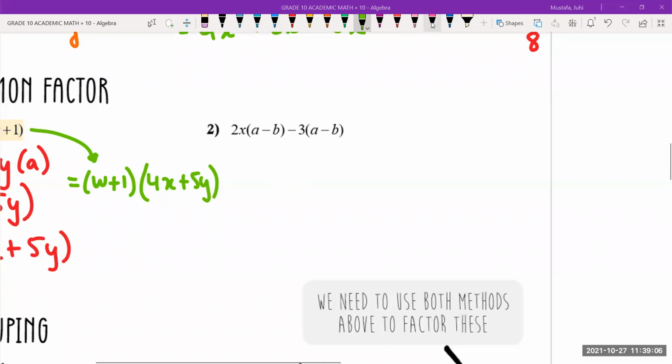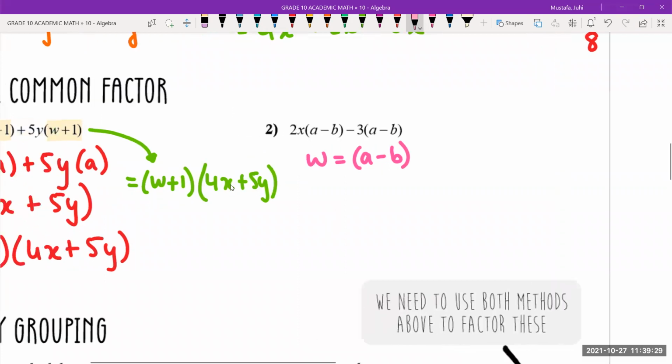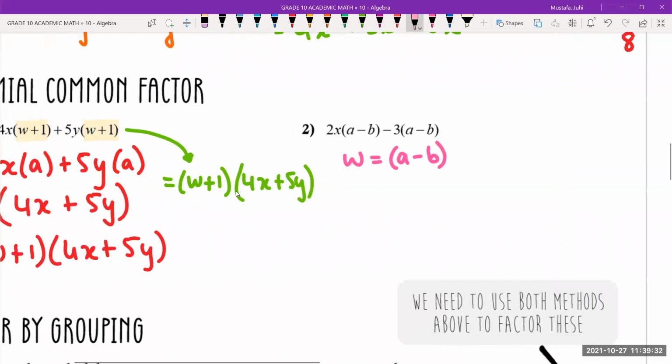So here we have question number 2. I'll first show you the substitution method. So again, let's let the letter W equal A minus B. You can pick any letter that you want. So now when I rewrite this, it's basically going to be 2x bracket W minus 3 bracket W.